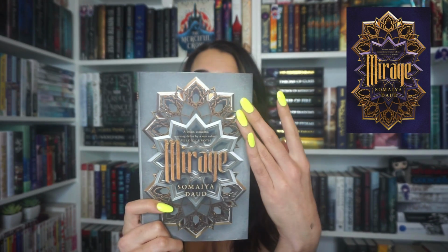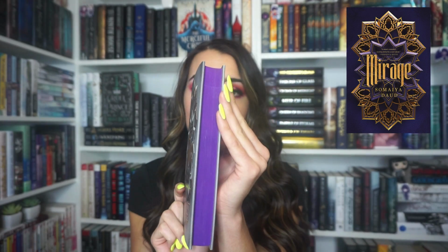We have Mirage by Samaya Dodd. I actually adored this, so it has a completely different cover. This is silver instead of the regular purple, and the sprayed edges are purple instead. This book has been 2 years since it came out, and the sequel is finally coming out this year, but they are doing a total cover change.